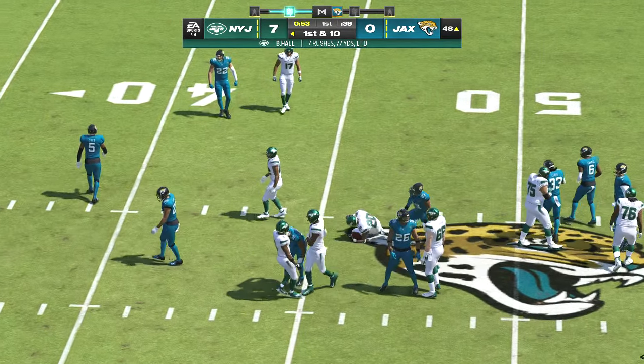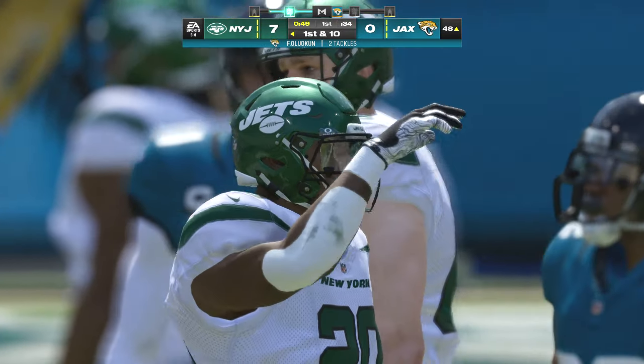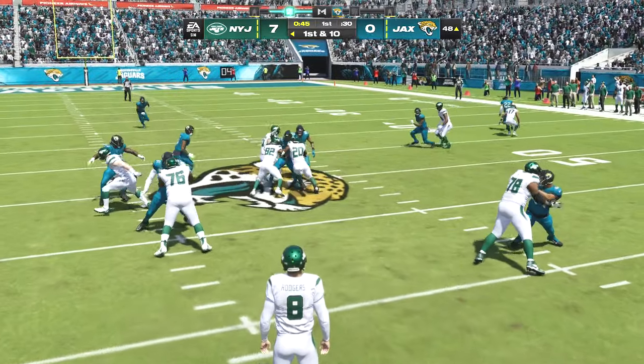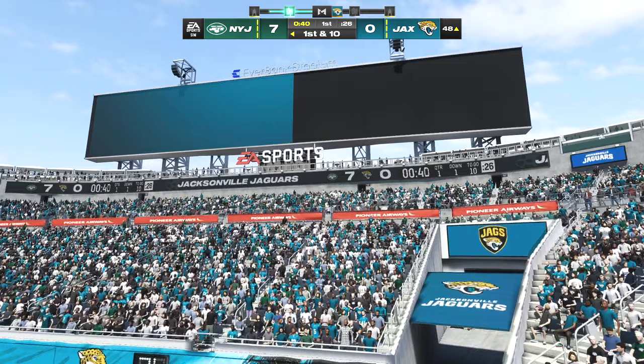And he'll be brought down at the 48-yard line. That one, a first down pickup of 8. That was another good run, and he's having an excellent day. And right now, I don't think his team could have any more confidence in handing him the football.